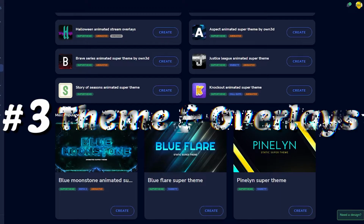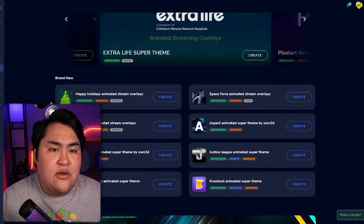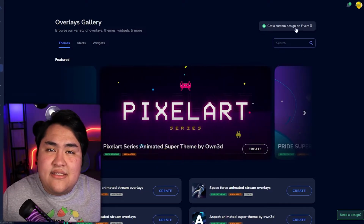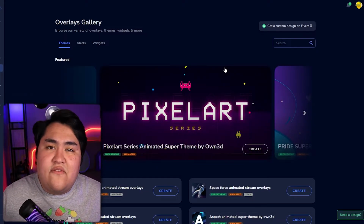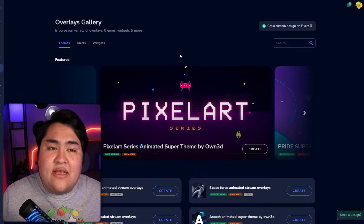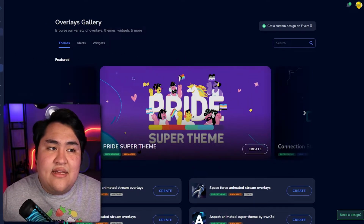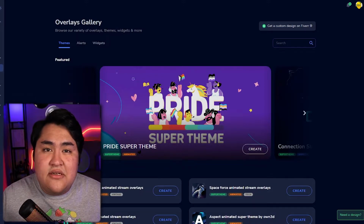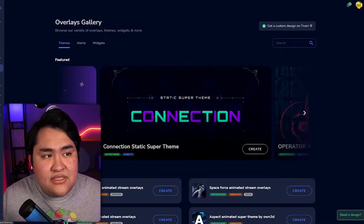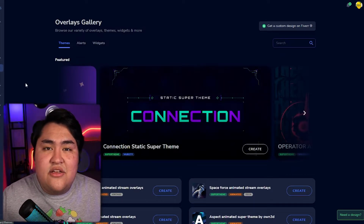Number 3, theme and overlays. Utilizing overlays and understanding your theme, whether it's cats and the color purple, then looking for ways to integrate that in your streams and looking at overlays that might provide similar ideas. A great place for free overlays is going to be Stream Elements. You go to streamelements.com, you sign in through Twitch.